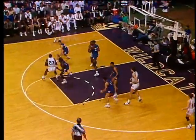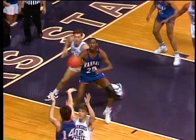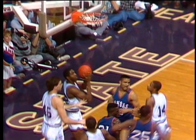Newton on Richmond. The spin move. Traveling call. Let's take a look at Danny Manning down low with the defensive pressure from Kansas State. Look at Meyer on the backside. A little bump right there. Manning takes it back up, leans back. Watch Newton slip inside right there and just roll it right off his fingertips for the tip-in. Good move by Milt Newton.